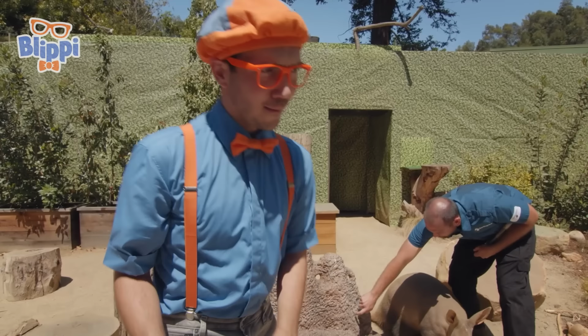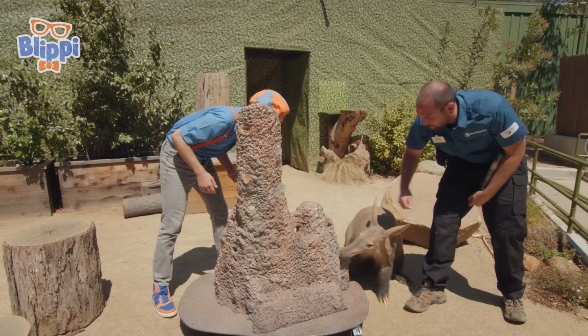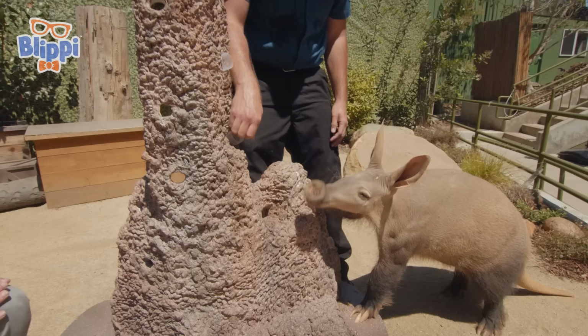Whoa, that's pretty silly. Hey, look, it looks like Zola's still really hungry. Yeah, she's always hungry for these termites, and we're gonna see if she can show you exactly what it would look like in Africa if she were to find a termite mound just like this. Yep, they're right in there.